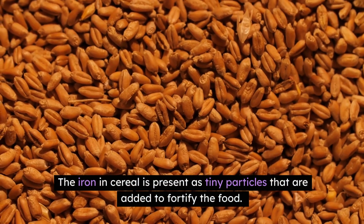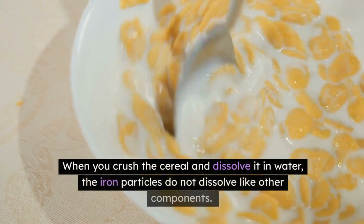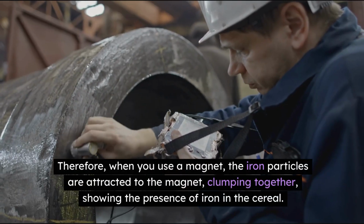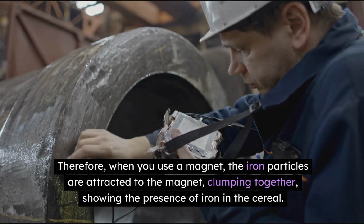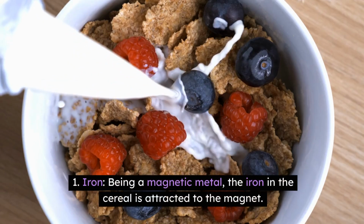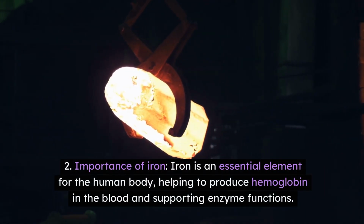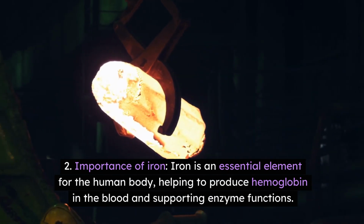The iron in cereal is present as tiny particles that are added to fortify the food. When you crush the cereal and dissolve it in water, the iron particles do not dissolve like other components. Therefore, when you use a magnet, the iron particles are attracted to the magnet, clumping together, showing the presence of iron in the cereal. Iron being a magnetic metal, the iron in the cereal is attracted to the magnet. 2. Importance of iron. Iron is an essential element for the human body, helping to produce hemoglobin in the blood and supporting enzyme functions.